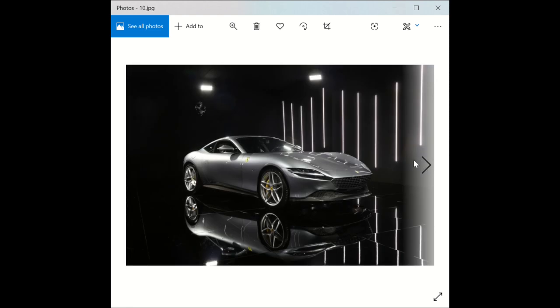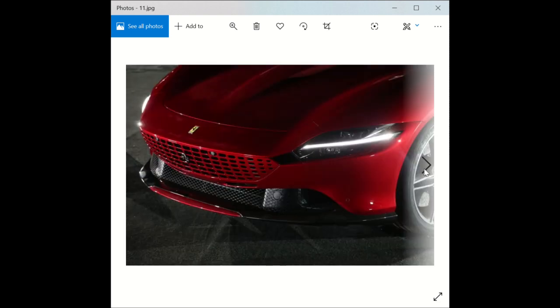Again, back to the Ferrari Roma. This is spectacular as well. The color, the yellow brake shoes, the front grille. It's just awesome. Now this car also has 0 to 62 in 3.4 seconds, 0 to 124 miles per hour in 9.3 seconds, top speed of 198 miles per hour. And that's just spectacular, folks. Just spectacular.